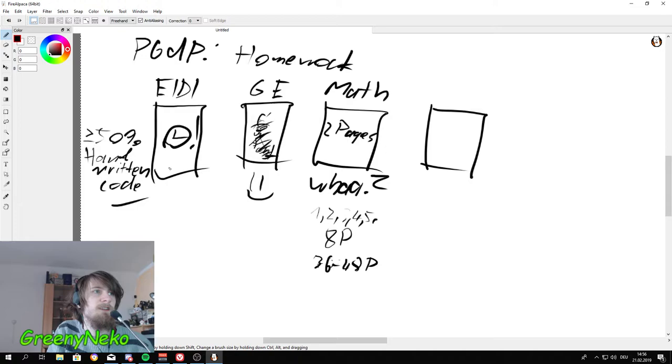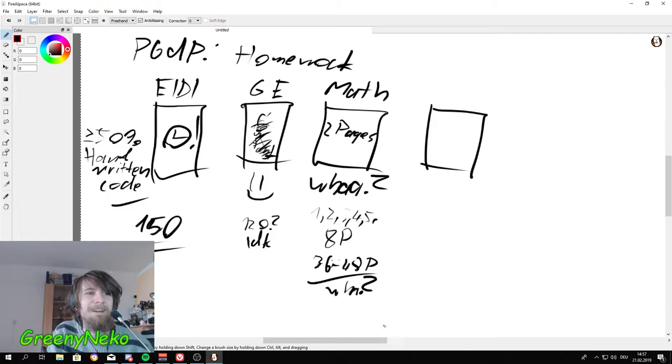Actually, the range is, I guess, 63 to 48 points, pretty much. ID, for example, has 150 points. Games engineering, I don't remember. I guess maybe 120? I don't know. But as you can see, hardly any points and hardly any exercises.